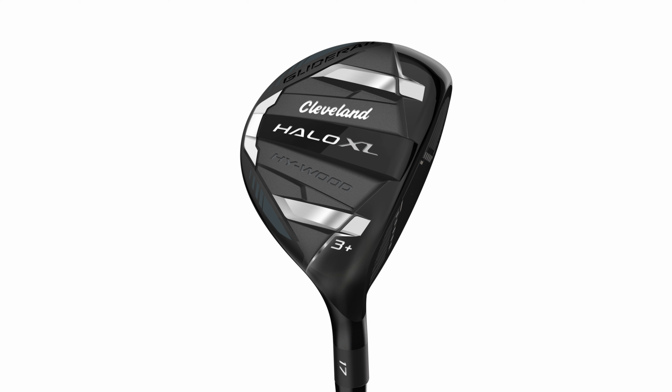I mean, Callaway's got their UW, their utility wood. It's a little bit like that, right? That's exactly what I was thinking before I even got it in my hands, right? Because that was kind of the area that they were going to be living in, and that's really what it looked like to me when I put it down. It's definitely halfway between a hybrid and a fairway wood.